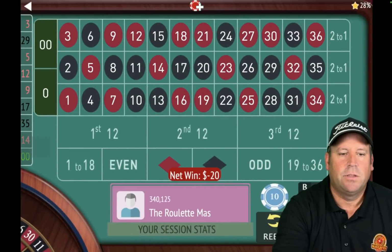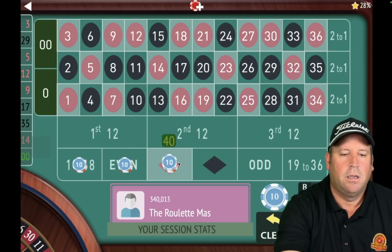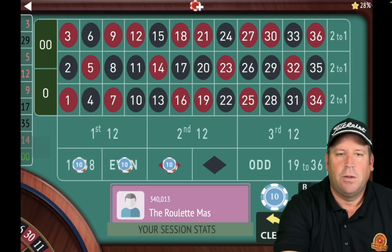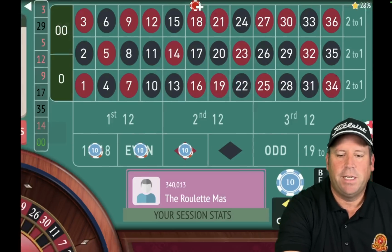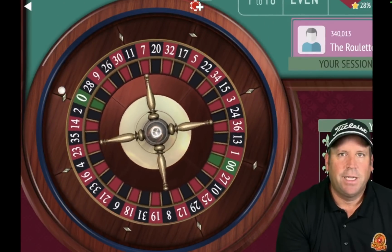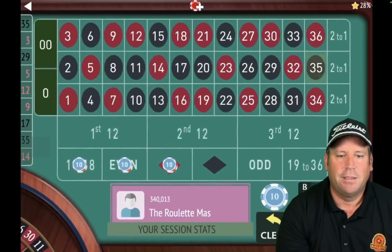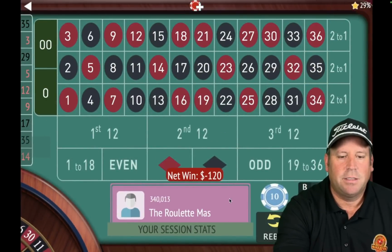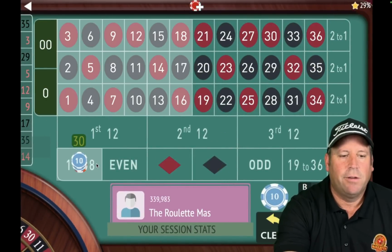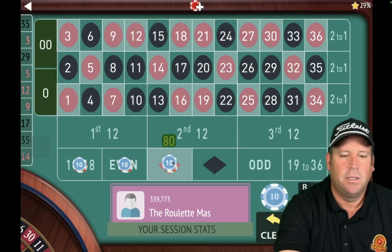Okay, we did lose. So now we will double that. And we'll have 2 bets on 1 to 18, even, and red if we need them to get back to session profit. Here we go. Let's see what we get here. That's a 35 black. And we lost. And so now we'll go from 40 to 80. We have one more bet over here to the left before we go to the right for 2 spins.